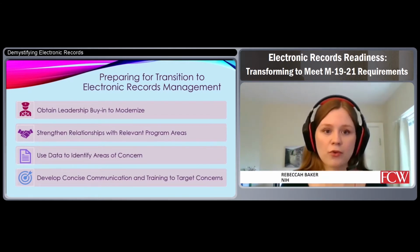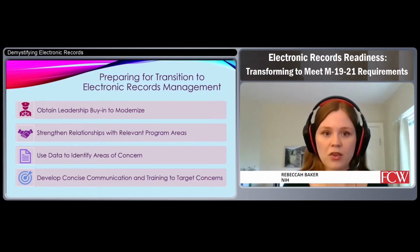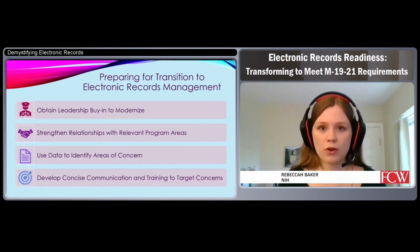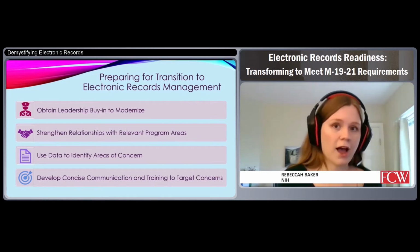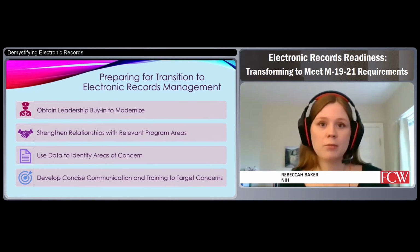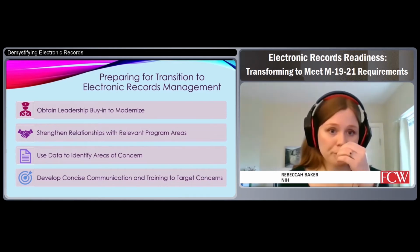Another tactic is performing a variety of data calls. For example, identify all electronic information systems that contain essential records. Find out how offices are storing their records using FRCs, commercial storage, or on-premise storage. It's particularly important to understand what on-premise storage solutions are taking place at your agency, as M1921 requirements will have us moving away from those on-premise storage locations to either getting our paper records in the FRCs, digitizing them, or then having even our electronic records being stored in a commercial setting.